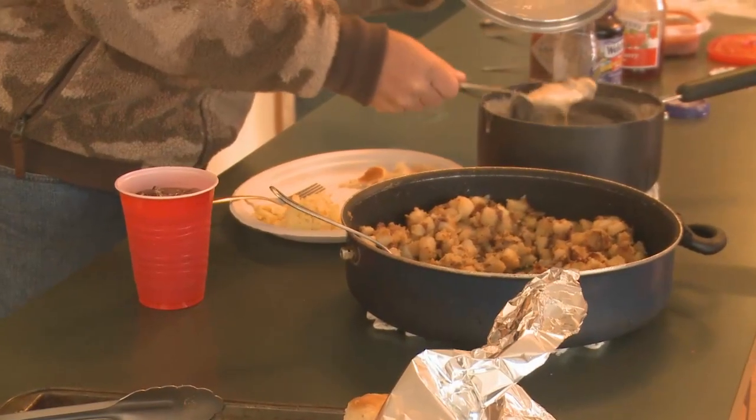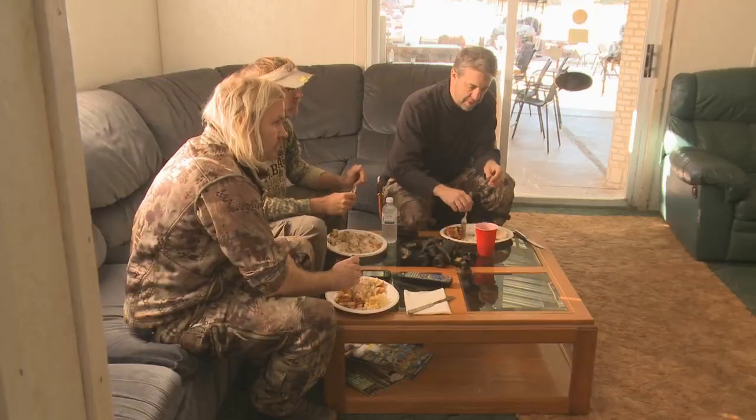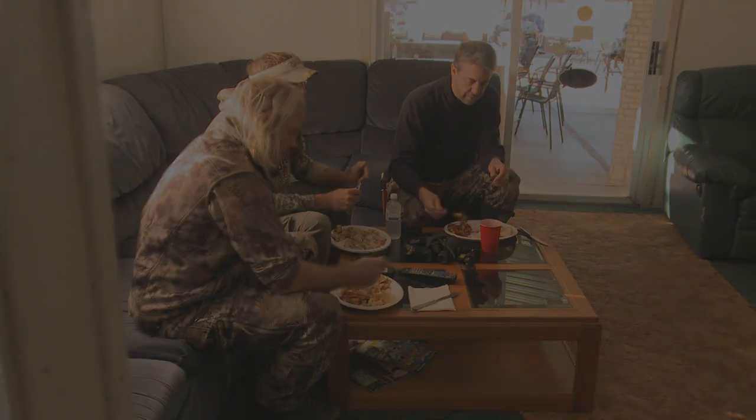When the Whitetail Diaries returns, Scott is moving tripods for day 2 of his hunt.